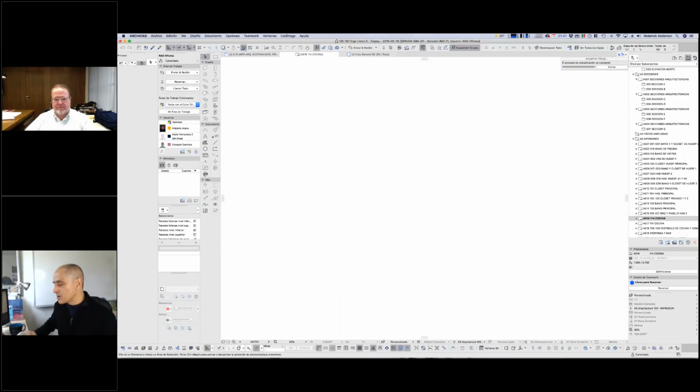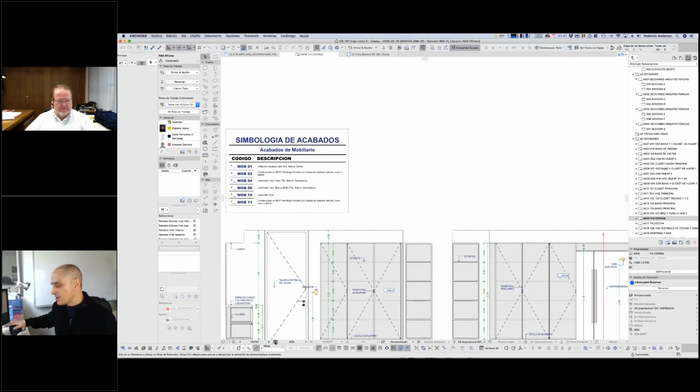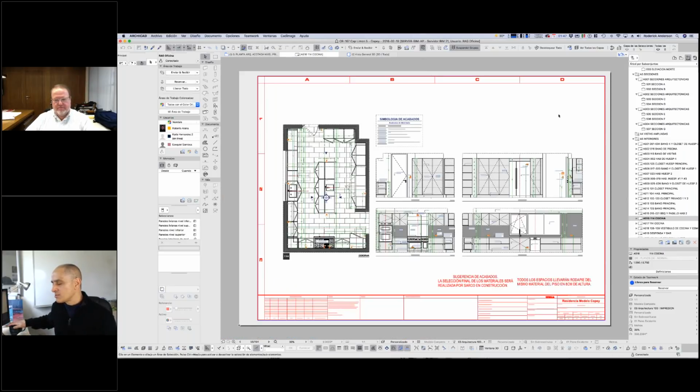So we'll move on because there are other questions. Peter Davidson, hey Peter, asks why do you make your ceilings from roofs, using the roof tool? Very simple. We learned the lesson the hard way. And then once we learned it, we said, oh, we have to do everything as roofs.